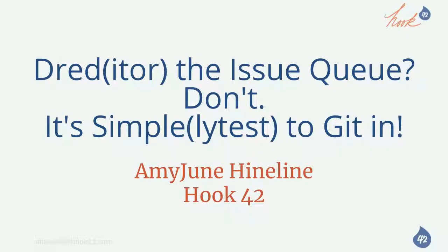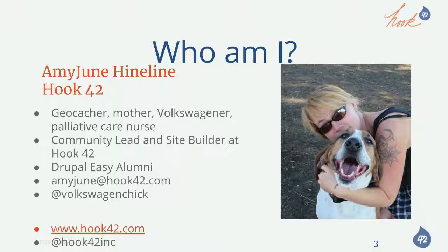So, if you're interested in giving back to Drupal.org, then you're in the right place. This is Daniel. He's not on the slide, but he works with me at Hook 42, and he has a role to play in this presentation.